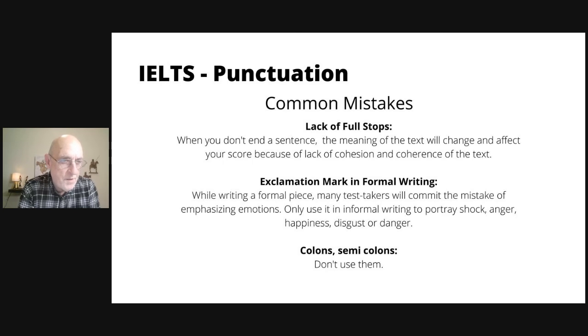And the same is true with punctuation. You don't want to overuse punctuation. There are about 12 or 13 different types of punctuation that are available to use in the English language, but I'm showing you the most important 5, and really the only 5 that you will need for your IELTS exam. So be very careful. First of all, as I mentioned right from the beginning, make sure your sentences come to a full stop. Make sure that you keep your writing well structured, and this is where you will get your best score for cohesion and coherence in the writing task.